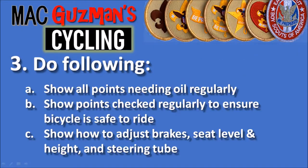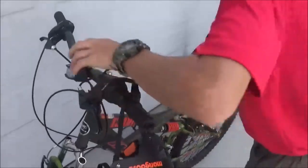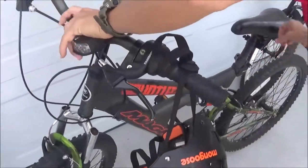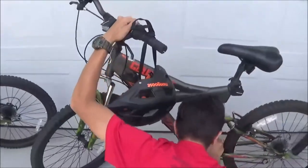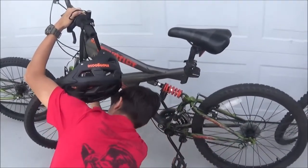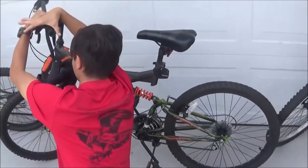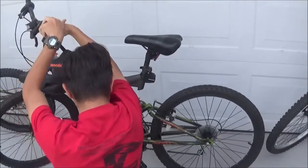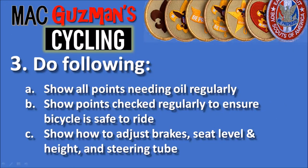3 also says to do the following: show all points needed in oiling regularly, and show points that need to be checked regularly to ensure the bicycle is safe to ride. It also says to show how to adjust brakes, seat level and height, and steering tubes.